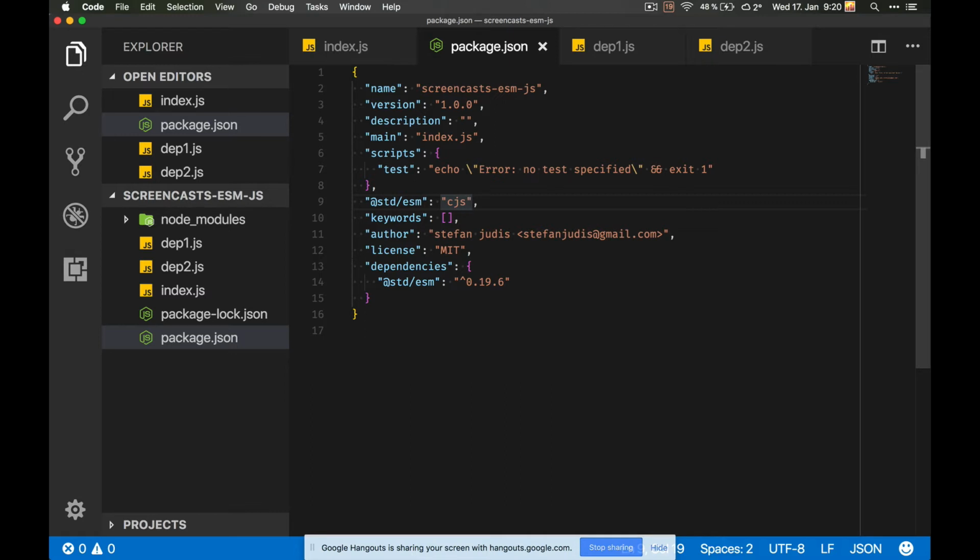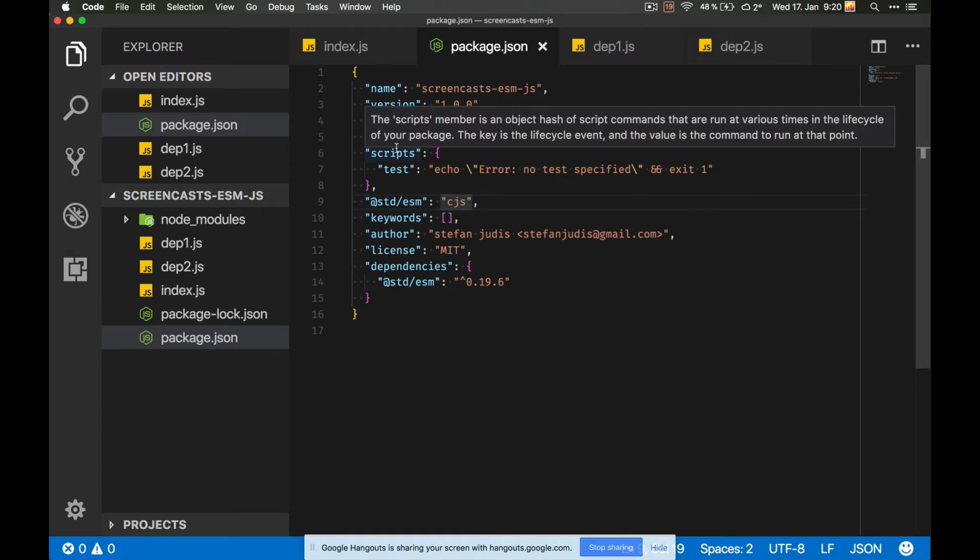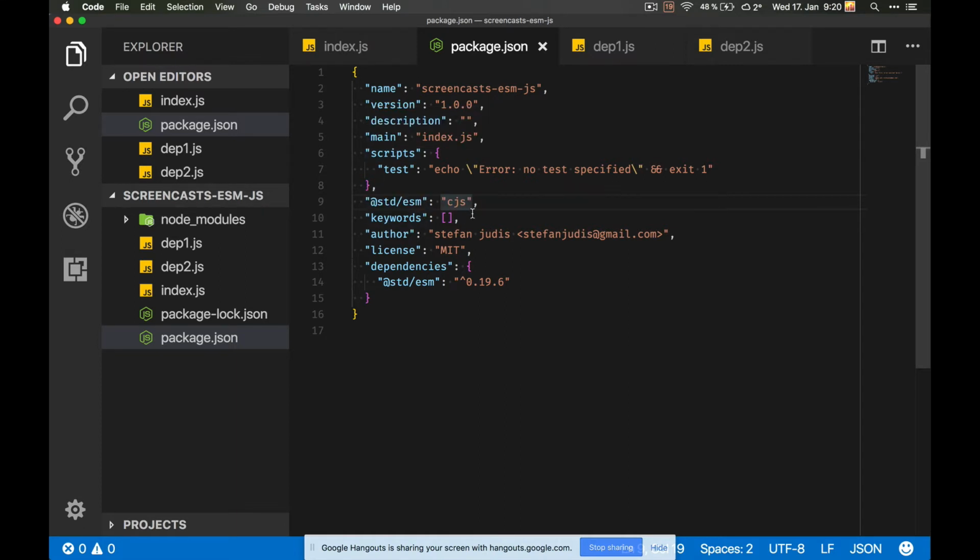So normally standard ESM follows the Node rules for the roadmapped ES module support, and by that I mean you have to have files ending with .mjs. But since we just want to do a quick transition, you can enable this commonjs interop mode, and now you can use .js files, and it will just work. So now with this option in place, you should be able to run that import statement, and it will work.